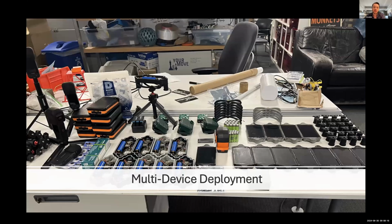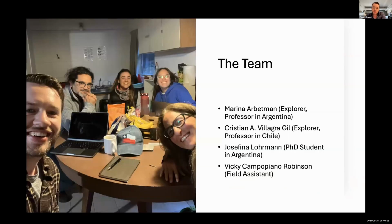And most recently, we did a pretty large deployment. So I built 10 of these devices along with other things like audio, MOS, and 360-degree cameras. And I partnered with a team, so Marina Arbitman out of Bariloche, and Christian, who's out of Santiago. So Marina is a bee expert. Christian is an insect expert. And their students, Josefina and Vicky.